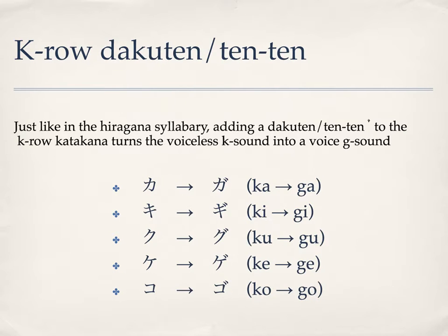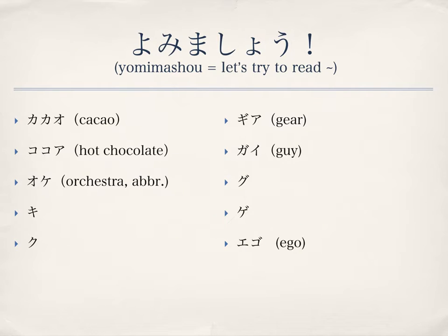Just like with hiragana, the K row, if you add dakuten, you get ga. So ka, ten is ga, and so on. You can see here then, ga, gi, gu, ge, go. Go ahead and pause the video, see if you can read these, and then check your answers.